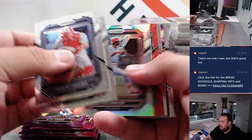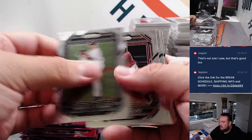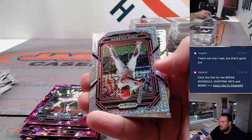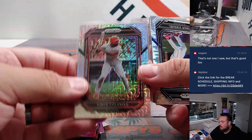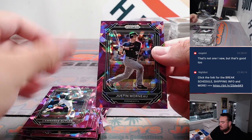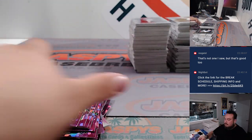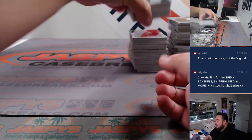One more stack right here. De Los Santos, Kumar Rocker, and a nice Vince Coleman mojo out of 25 for St. Louis. And there you go. So I'll sleeve those up at the end, guys. Just continue on.